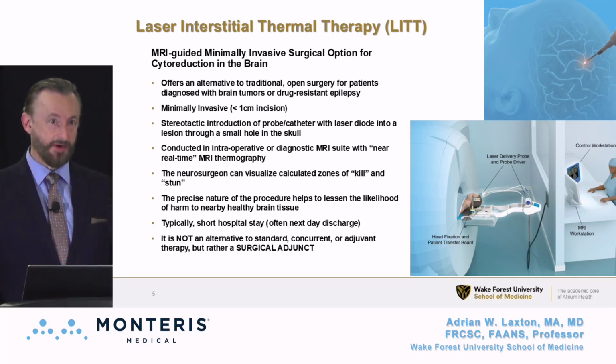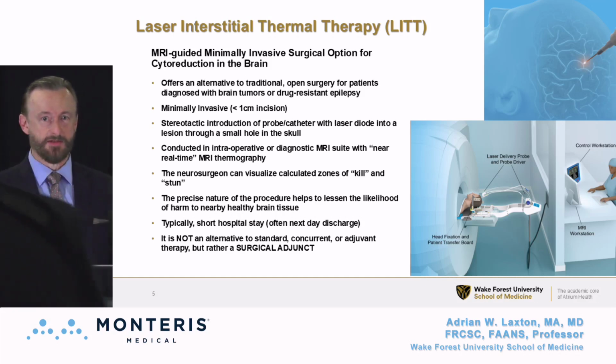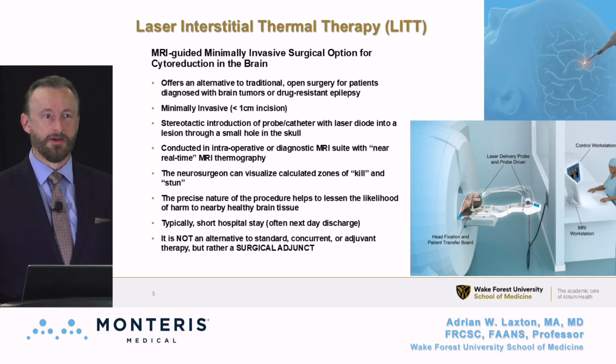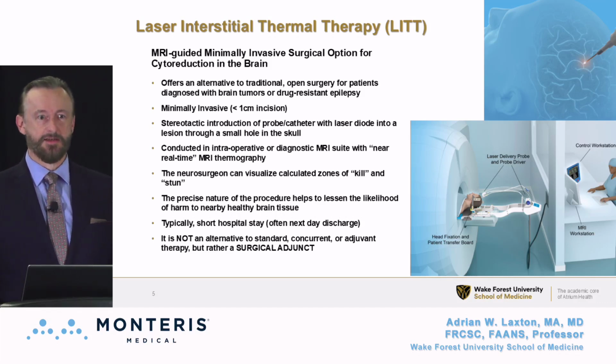And there are very short hospital stays. These patients don't go to the ICU, they go to the floor, and most of my patients are home in less than 24 hours after the procedure. It's not magic. Just like open surgery, it's just part of our management. So typical concurrent and adjuvant therapies still happen. Brain metastasis patients need radiosurgery, but this is a surgical adjunct.